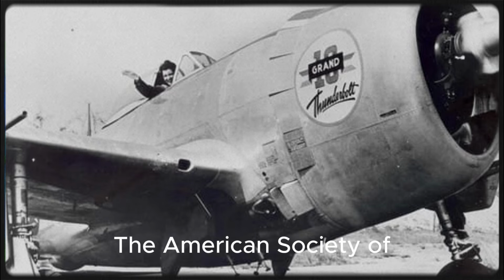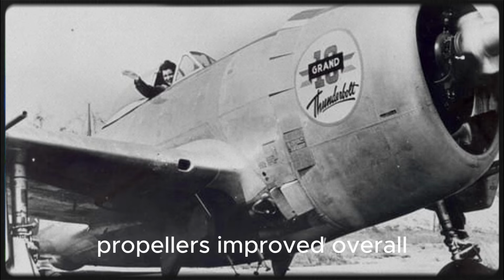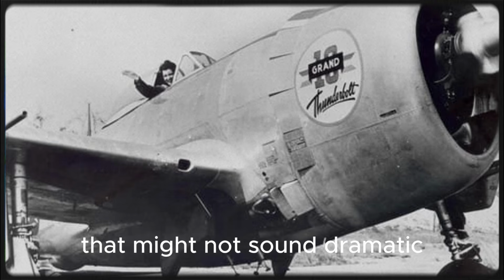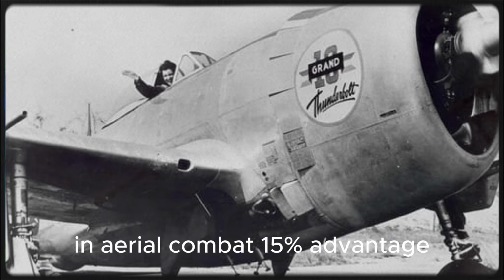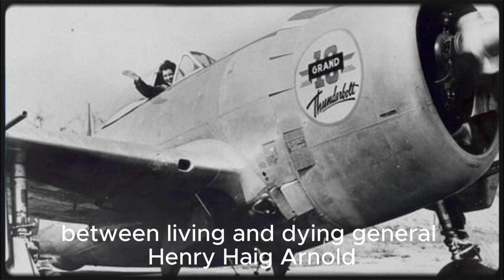The American Society of Mechanical Engineers calculates that constant speed propellers improved overall aircraft efficiency by approximately 15% compared to the best fixed-pitch designs. That might not sound dramatic, but 15% better efficiency translates to 15% more range, or 15% faster speeds, or 15% better climb rates. In aerial combat, a 15% advantage means the difference between victory and defeat, between living and dying.